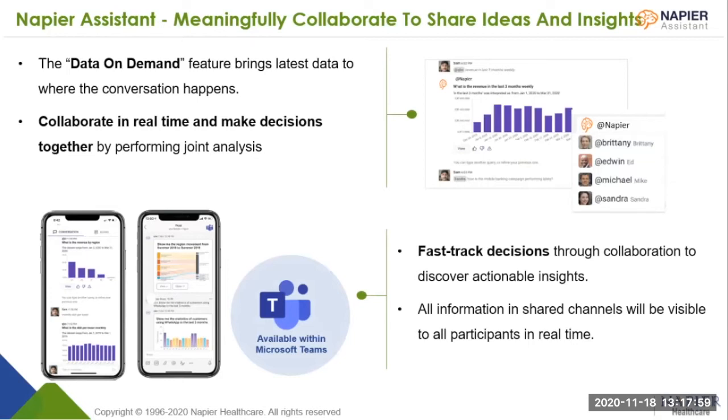And that can lead to better decision making and help you to collaborate in real time. What it brings to you is the ability for different individuals to drill down into the data and look at it from different perspectives, bringing greater insight and understanding of the data that you have to help make better decisions within your organization.